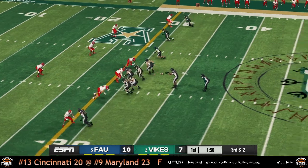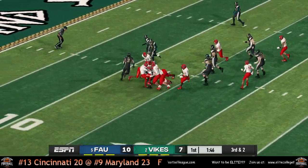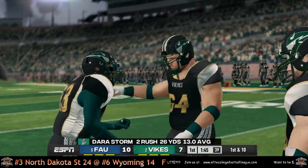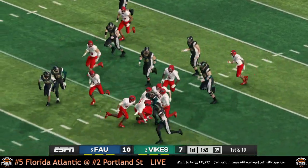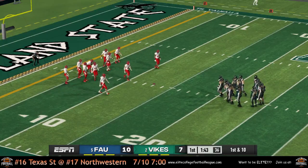Here we go. He's at the 20. He's taken down at about the 13. So with that run, they pick up another first. It's a nice job again up front by the offensive line. They're doing a good job of neutralizing the defensive front, and it's allowed them to move the ball down the field. Here's play number 10 on the drive.